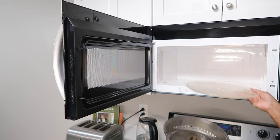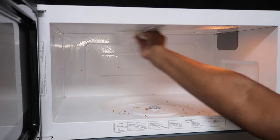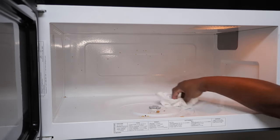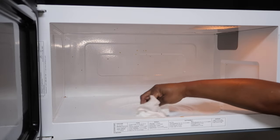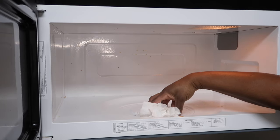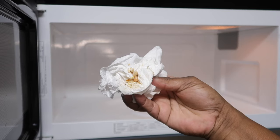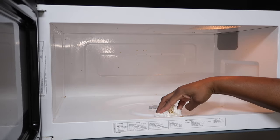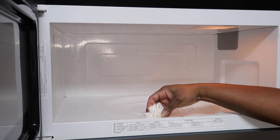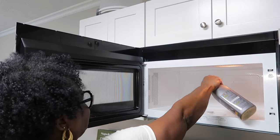Anyway, we have made it to the microwave, y'all, and the microwave, it's a mess. There's so many crumbs and everything in here. Now, what I've started doing is taking my vacuum to vacuum up the crumbs. I didn't do it in the microwave, but you will see once I get to the stove, I did do it there. But just look at these crumbs. I have to get the crumbs up first before I spray it, because if not, all you're gonna be doing is moving the crumbs all around.